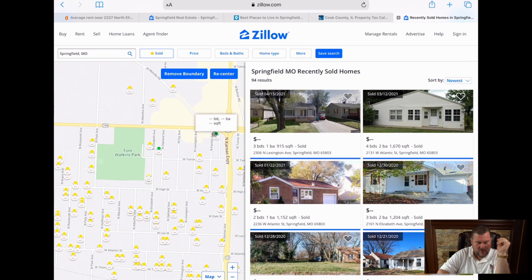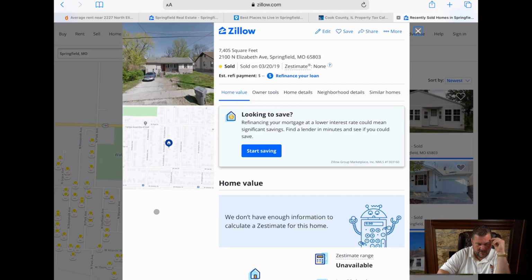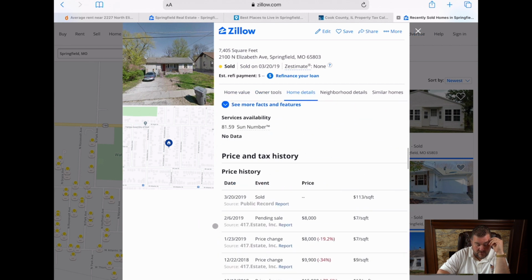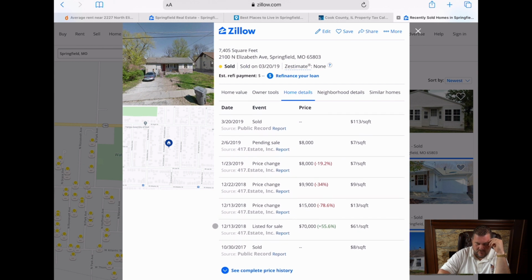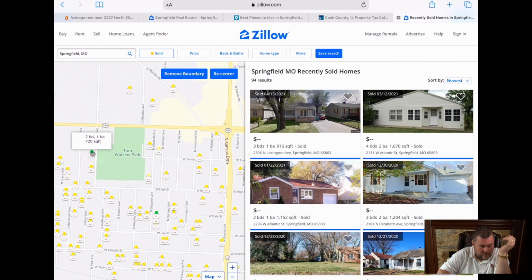Here goes another one. I'm trying to find something closer in size. These are a lot of 2-bedrooms over here. That's weird. This one here doesn't look that good. This one sold for $8,000. Listed for $70,000, so it probably didn't sell for that. But maybe it did, I don't know. So it's really weird that they don't have good comps in here for us.